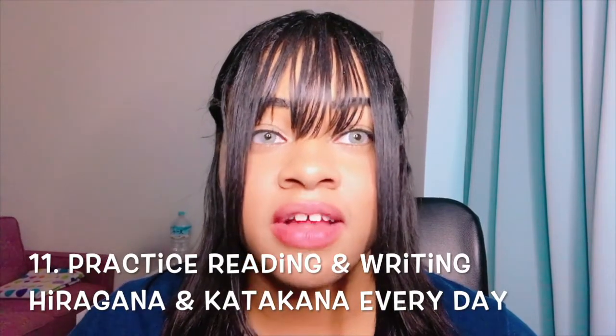Number 11, practice reading and writing hiragana and katakana every day. I personally like to print off worksheets or use my study books from school, and I literally just made photocopies of them and printed out copies, and I would just trace the characters every day and sometimes even write them on my own freehand. This way you're constantly getting practice being able to read and write hiragana and katakana, which you will be using quite a lot if you are doing any type of written work.